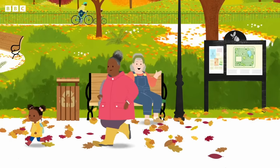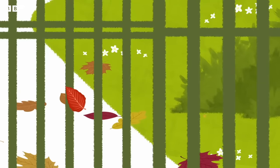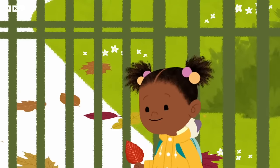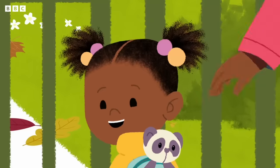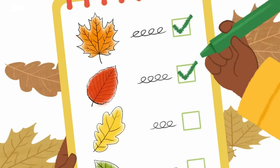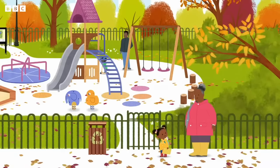Cynthia? Hi! Yay! Yes! Well done, JoJo! Thanks, Gran Gran. Now we need a yellow leaf and a green leaf. Gran Gran, can you push me up high on the swings, please? Maybe we can see a yellow leaf from up there.